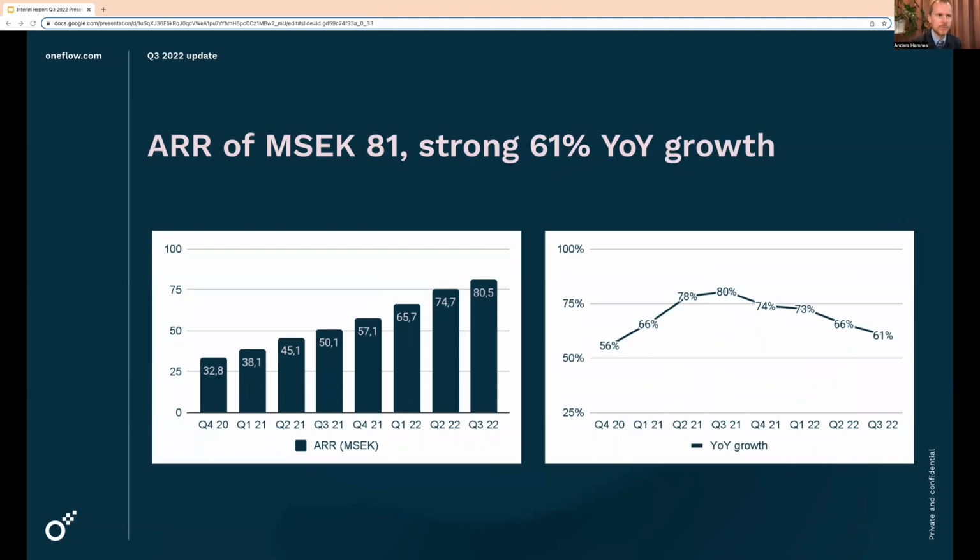ARR is, of course, our most important KPI. So 81 million for the quarter, up 61% year over year. And as you can see, there has been some kind of decline. The reason we had this peak in Q2, Q3, and so on last year has to do with the pandemic that started one year earlier. In the beginning of the pandemic, things went a little bit slower, and then we had an extra growth kind of the year after, which is natural.